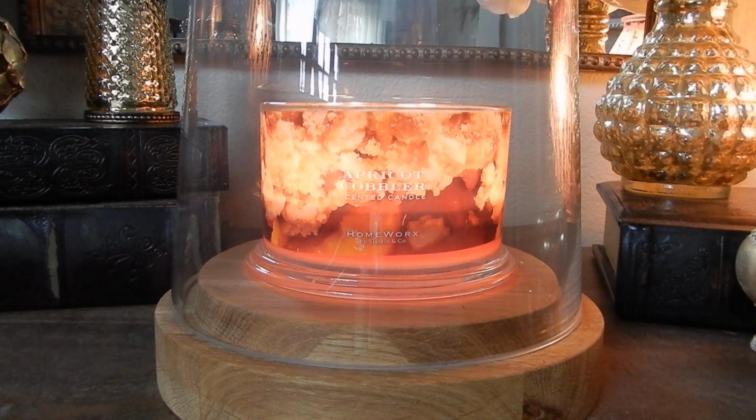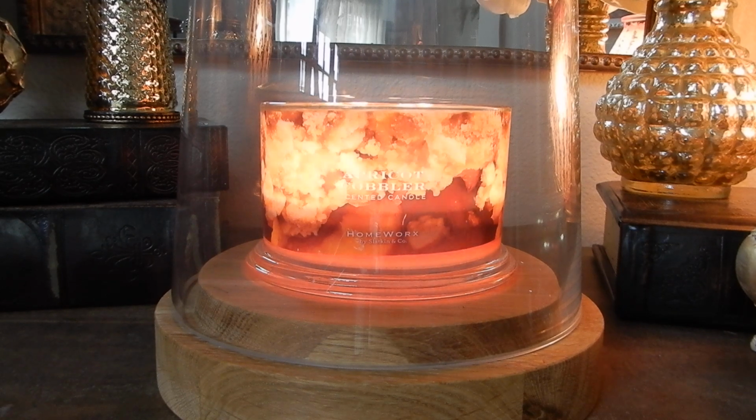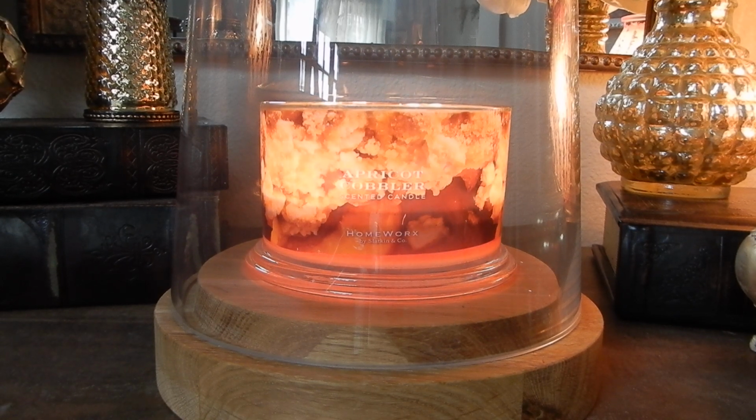There is a really nice crust note in this. You could go either crust or a streusel topping type note. For me, that one can go either way, but there's definitely a crustiness or a streusel-ness to this for sure. I don't really get much in the way of clover honey, but I do get a brown sugar note. Brown sugar has that kind of molasses scent to it.